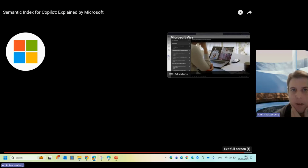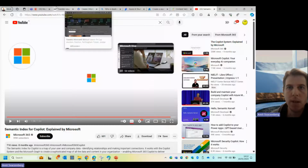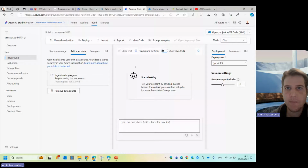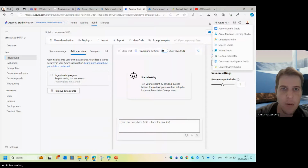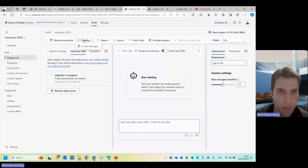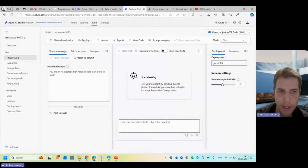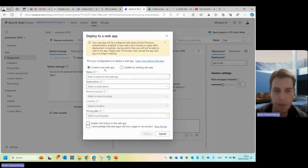So this is what's actually happening behind the scenes when we're indexing data. So let's go and continue. While it's ingesting, the progress can take up to a few minutes. I want to deploy the website. So if I want to deploy this application, what I need to do is click deploy and create a web app.